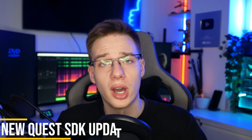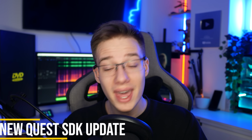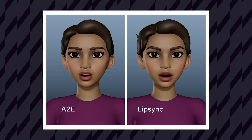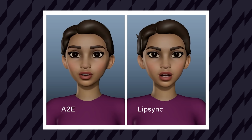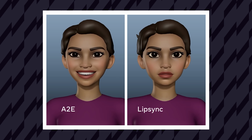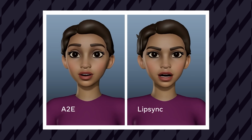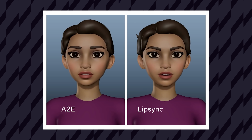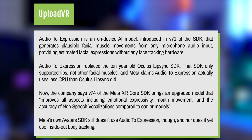The Quest SDK just got a pretty nice update to v74, and that has brought us thumb microgestures and improved audio to expression. Audio to expression is actually a really cool piece of technology. It is what allows us to take audio, like our voice, and turn it into an expression. Like I'm speaking right now, my face isn't monotone, it's not a single expression. Well, Meta has created a piece of software that will take that and throw it into virtual reality, meaning your avatar, even without face tracking, should actually have facial expressions of sorts. So updating that will obviously make that more clear, better, and potentially make the expressions more pronounced.